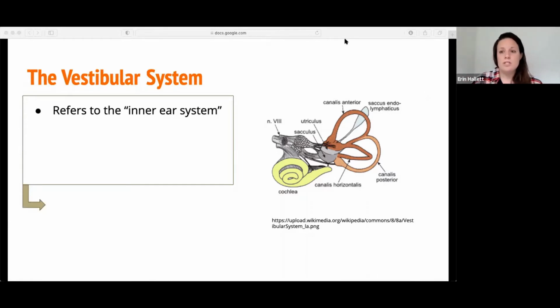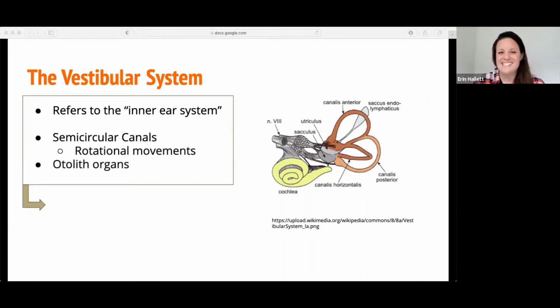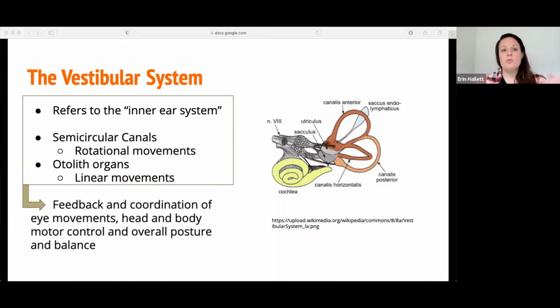So the vestibular system refers to the inner ear system in general. When you hear vestibular, think inner ear. Then Rachel, you can click, there you go. You can just have the full slide, thanks. The actual vestibular organ has two main parts: the semicircular canals, which are highlighted in that reddish color, and the otolith organs, which are the utricle and the saccule, the gray areas near there.